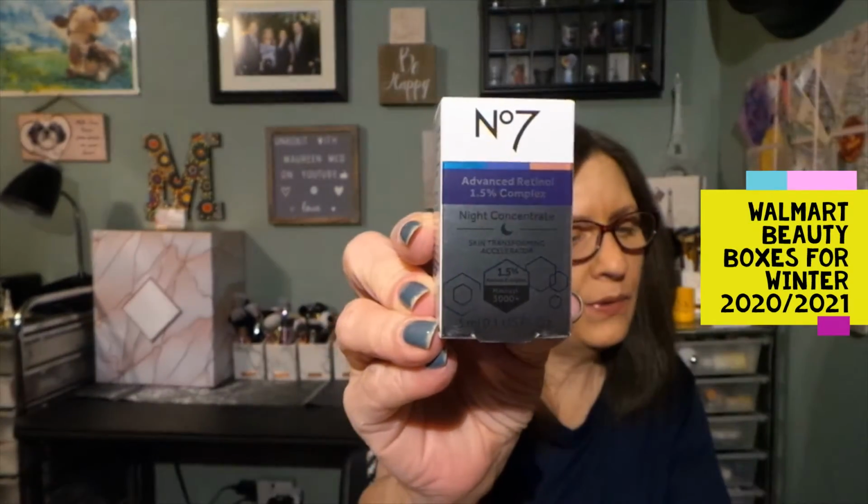The very first thing that I see, which I'm excited for, I love this brand and they make great products. Can be a little pricey, but they're still at Target, Walmart, and pharmacies like Rite Aid, Walgreens, CVS, things like that, which is No7. And this is the Advanced Retinol Complex Night Concentrate, and these are all samples.